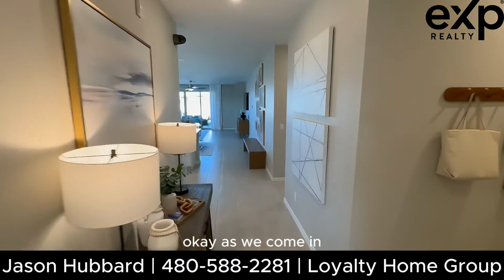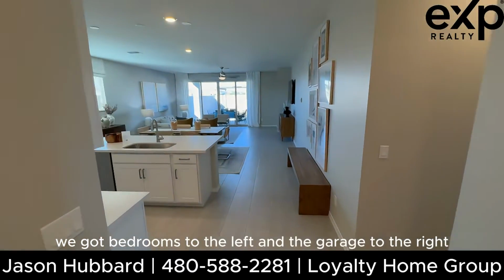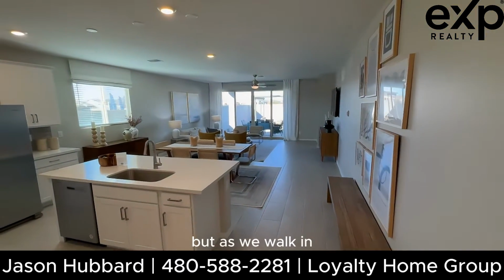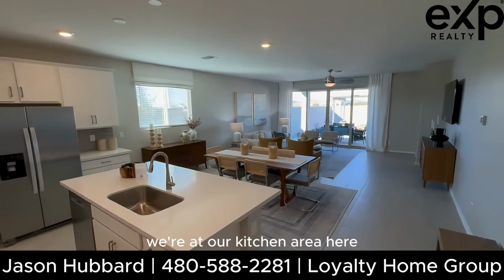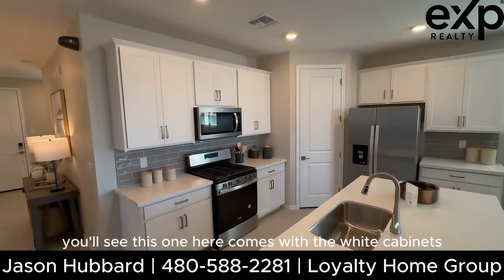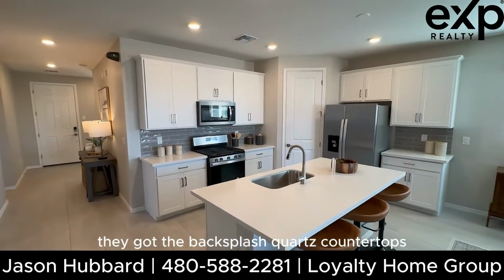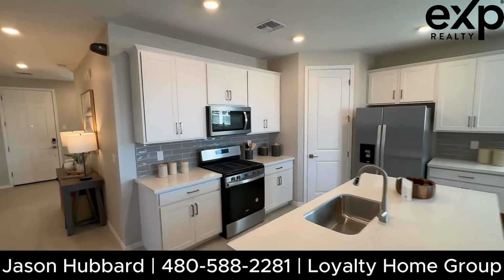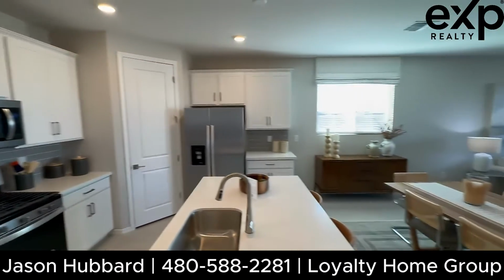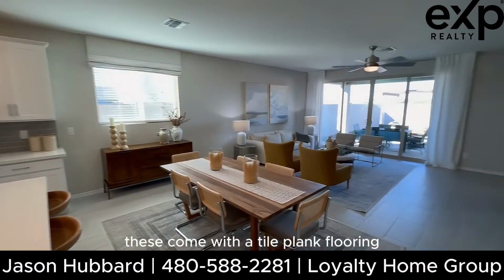Okay, as we come in, right down the hallway here, we've got bedrooms to the left and the garage to the right. But as we walk in, we're at our kitchen area here. You'll see this one comes with the white cabinets, the model here. They've got the backsplash, quartz countertops. Right next to the dining area here, these come with a tile plank flooring.